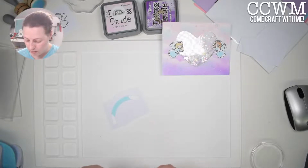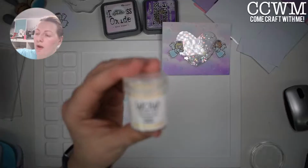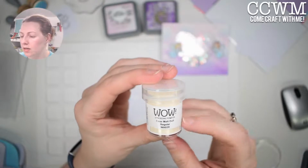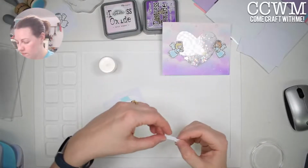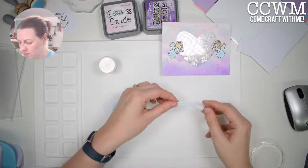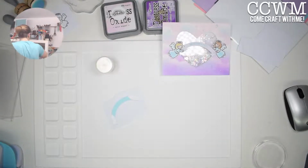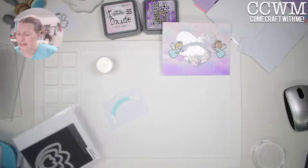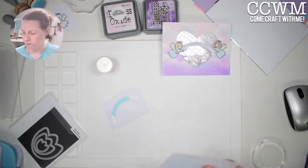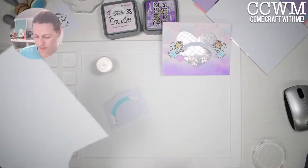Jasmine says, which embossing powder is this? Let me show you. This is called Wow Clear Matte Dull Embossing Powder. It is weird, not like other embossing powders, I will say. I'm going to try that one again because I feel like it didn't do what I wanted it to do. Maybe I just need to heat up my heat tool a little bit longer or something to that effect. We'll give it another go.